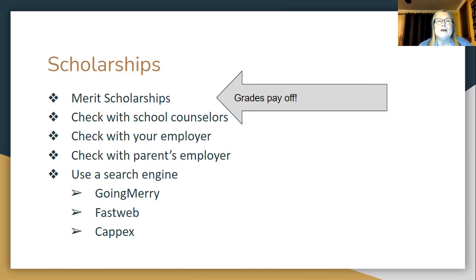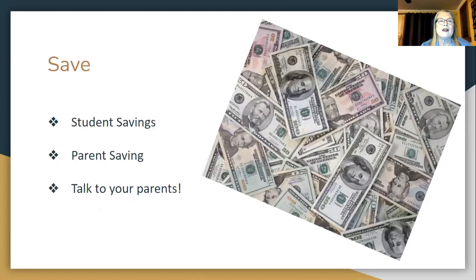Couple things to remember. Those merit scholarships and those endowed scholarships, you have to be going to their college. You can't take the SEMO Copper Dome scholarship to Mizzou. Other scholarships such as Kiwanis or Coca-Cola or any of those, you can take to any college you want to go to.